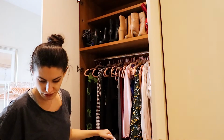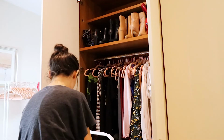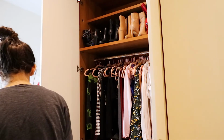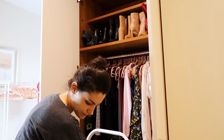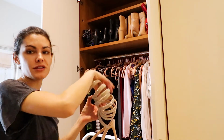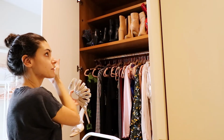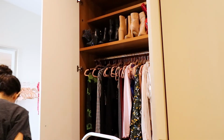So now I need to figure out what I'm going to do with these boots on the floor and the hats and all that jazz. So let's just move this first. Oh wait, you know what? I just realized I didn't put away these types of heels. So I think these are going to actually go up there in front of the sandals because I never wear flat shoes. So we're just going to put these up there right now.